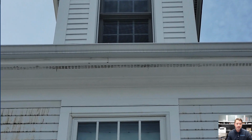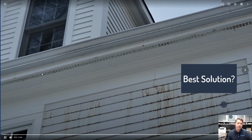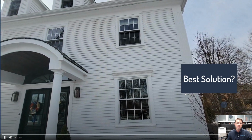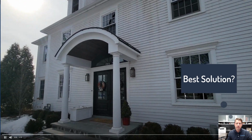So what's the solution, I guess, is the next question. Probably take out the soffits and fully insulate those areas with that closed cell insulation is my solution to this.